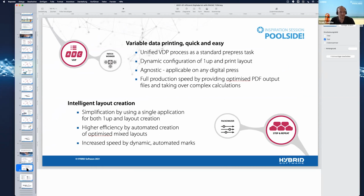And it allows you to do VDP straight as part of the Prepress tasks for any machine that you want to use. So the actual machine related setting is just the output setting at the very end, where we create optimized PDF output files that respect the structure that a specific digital press needs to have. And then we're done with that. And until then, everything is just working in the same consistent way.